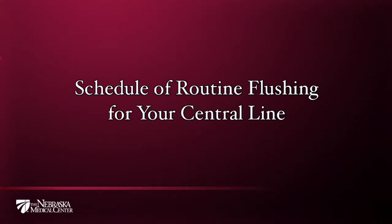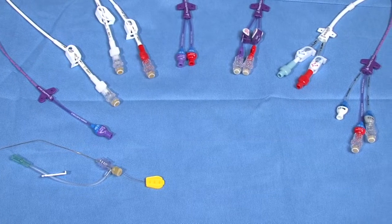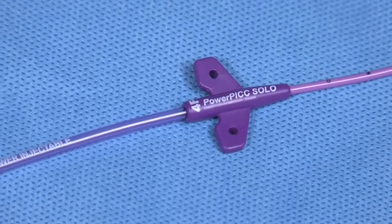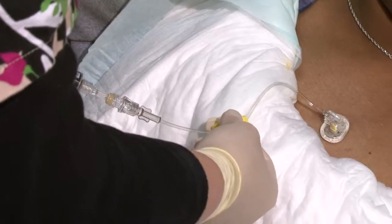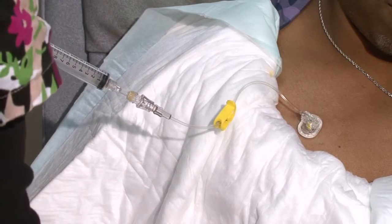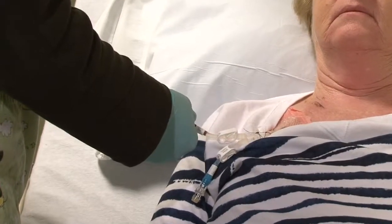Schedule of routine flushing for your central line. How often your central line needs to be flushed is based on the type of catheter you have, your particular care needs, and how frequently the line is going to be used. There are specific flushing requirements for each type of central venous catheter. If you have a port, the port should be flushed before and after each use, or at a minimum of every 4 weeks.